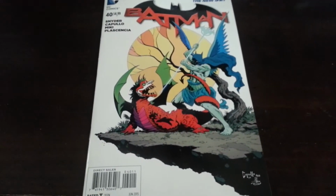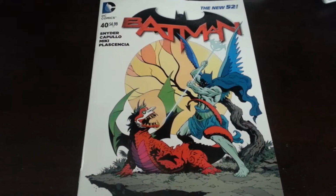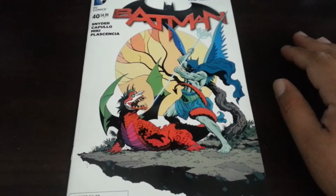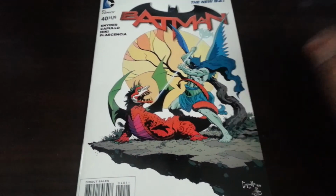Really interesting cover, very different. It's like Batman is the Archangel Gabriel, I think, and Joker's the devil getting cast into hell. But very nice, interesting concept there. Pretty cool art. I like the cover a lot.